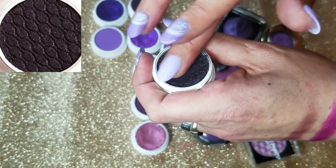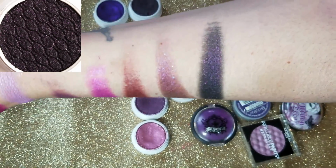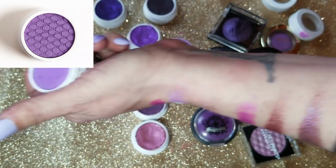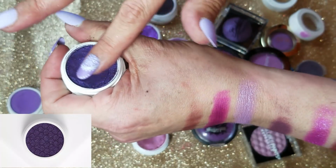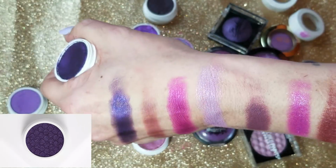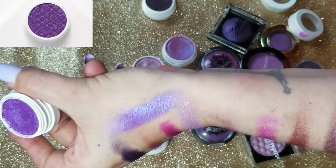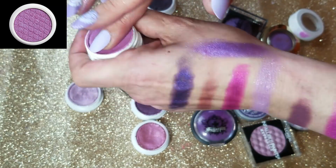And this is almost like a black with purple glitter. Next we have the shade Daddy, and as you can see how dry it's getting already. This is one of my favorites. This is Lace. The pigmentation on this is insane. We have Dare, and this is another one of my favorites. Next we have Ripple, which is a duochrome. It's absolutely beautiful.